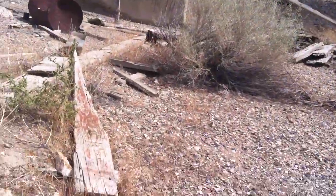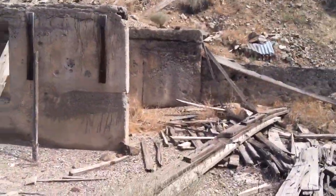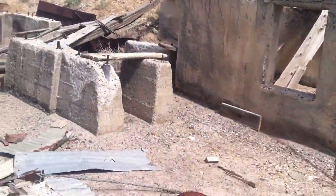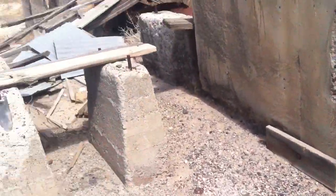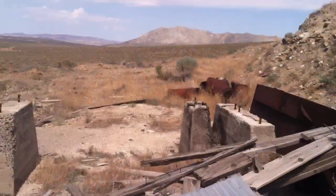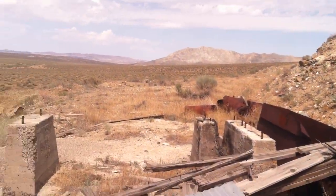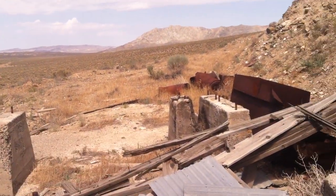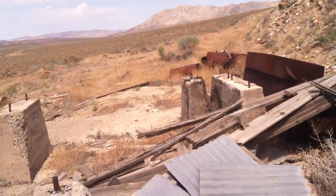I see, look, and then here's the upper deck. This is where the milling machine was, the stamp, probably. Right, see, look, here's the box for it. Right here. Right, you see how the bolts are set into the concrete? Right, they set the stamp right down here, bang. The steam driven machine out there with the belt is the thing that raises it up and down. Bang, bang, bang, bang, bang.